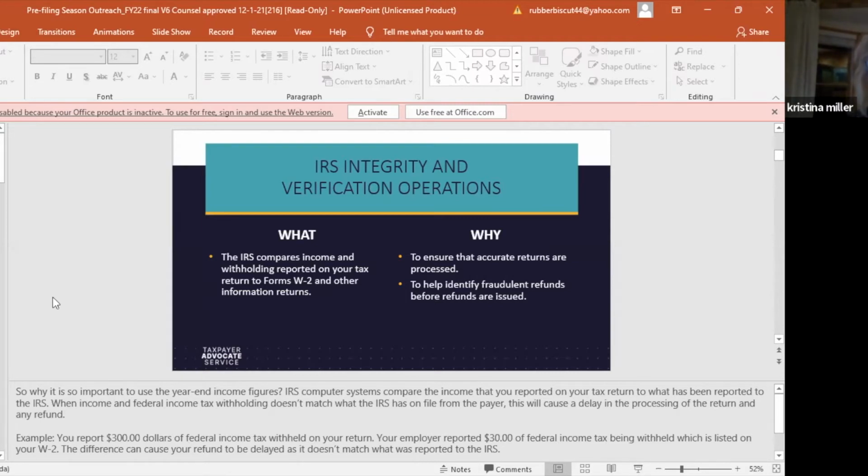Sometimes, even though your employer does report it, some taxpayers, as soon as filing season opens, are sending their tax return in. Some employers might not have sent it in yet. So if that information isn't in the IRS's system, then that's going to possibly delay the processing of your tax return. It might kick out in a filter because it's not there to compare those records. Okay, and they do give us an example down here. I just have to move you guys up here on my screen.